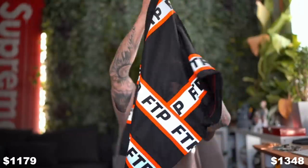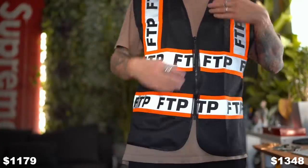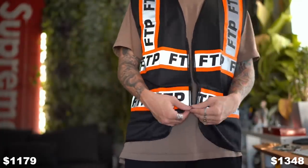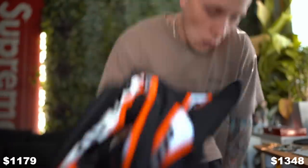So this is the small medium right here. So it looks like the small medium fits me. I'm about 5'8 when it's sunny outside, 150 pounds right now. Yeah, it seems like the small medium is definitely the size for me. If you are bigger than that, then I would recommend going with the larger. I'm not even gonna open this one up because it's gonna be too big for me.